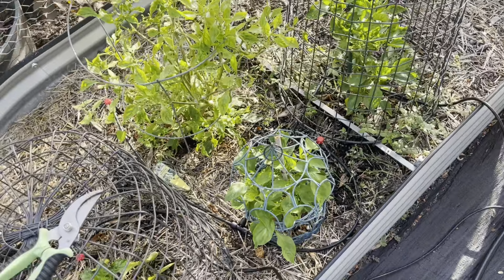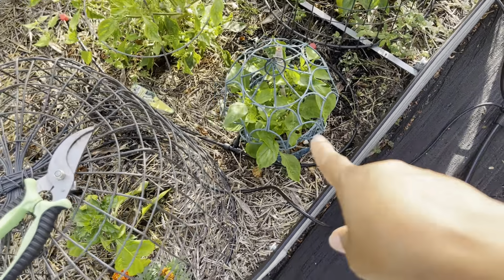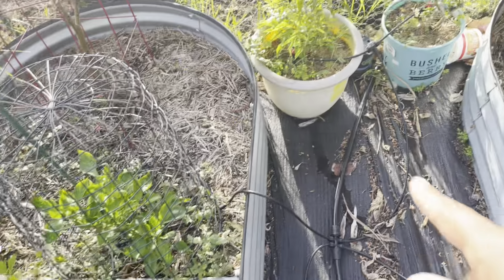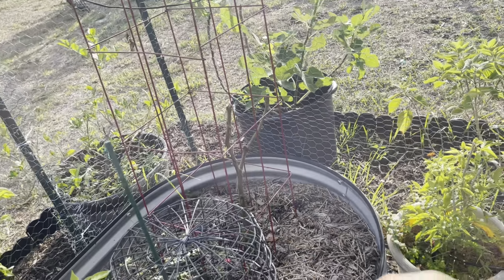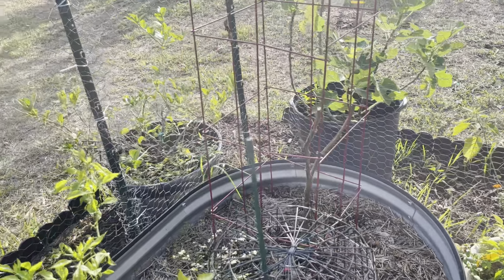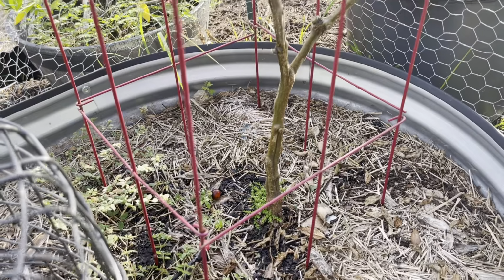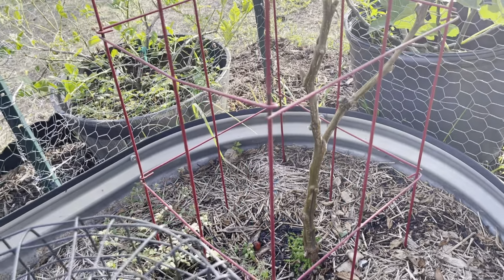I have a bunch of Cubanelle peppers. This one is a gypsy pepper from my old seeds. I've got a shishito. This was my midnight snack. I did do a very hard prune. I've been pruning it back since last fall because it grows so aggressively. If you look at the trunk, I don't know if it'll come back. I'm okay if it doesn't.